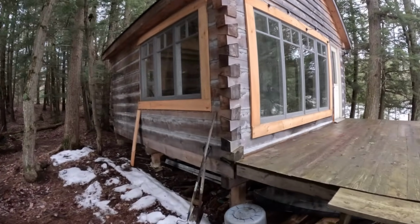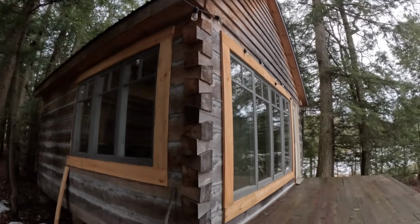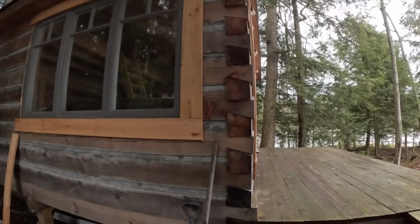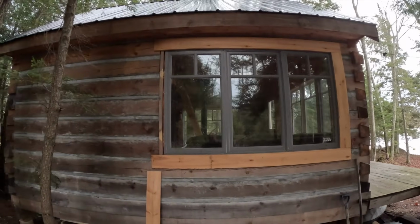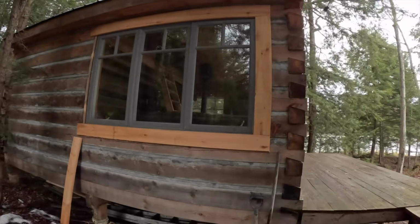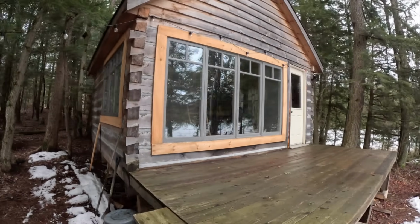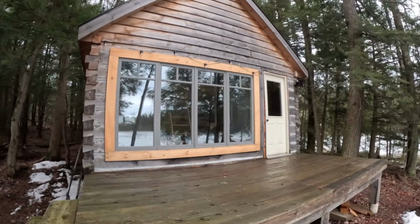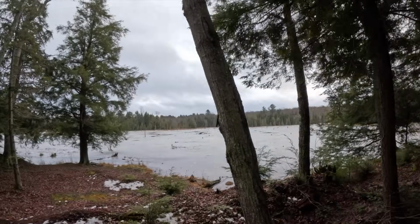So as you can see, we did dovetail corners on all 4 corners with 6x8 timber, so it's 6 inches deep, they're 8 inches high. We have some fairly decent sized windows. This one is 4 feet tall by 6 feet wide. And if you come to the front, we have an almost 6 foot tall window by 9 feet wide, which gives you a really good view. And I don't think it's anything to complain about.